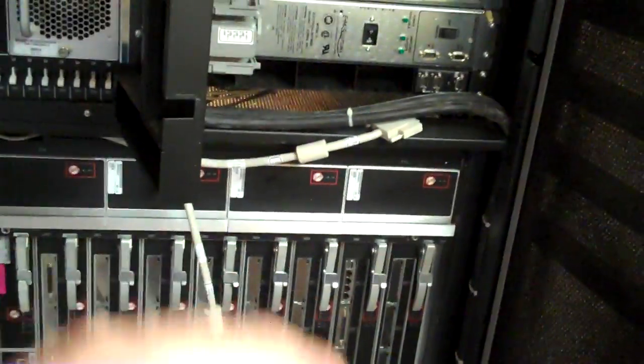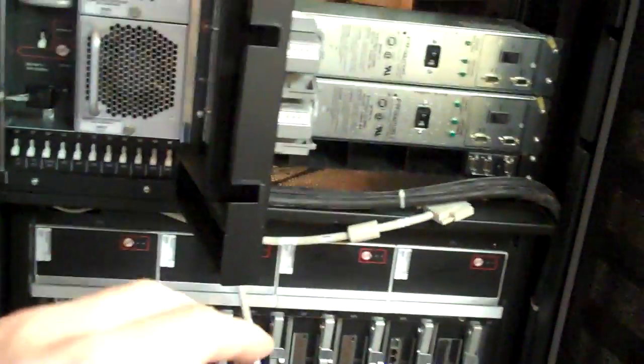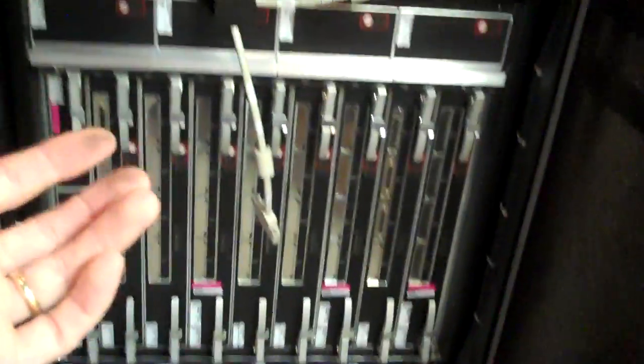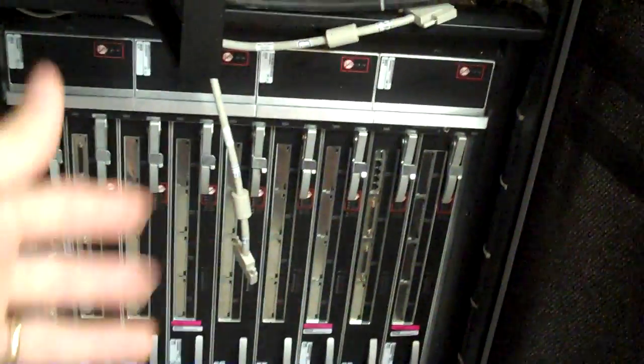The support board here will provide 5 volts and 3.3 volts for the ASICs. Those are the routers and the crossbar on the center plane support. And then each of the boards themselves have DC-DC converters, which take the 48 volt down to the 5 volt and the 3.3 volt.